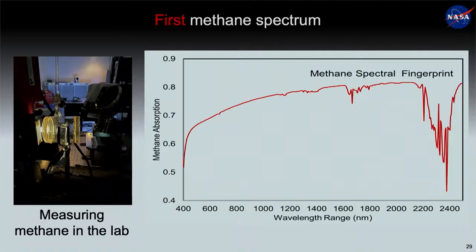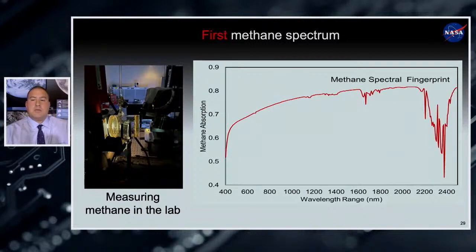Particularly, a very strong one is visible there from 2200 to 2400 nanometers, a series of them. But if you look really carefully, there's also a weaker set of absorption features around 1600 nanometers, and that is expected as well. So this was a nice example of just measuring methane in the laboratory for the first time before it goes to space, and when it will be doing this in an operational sense.